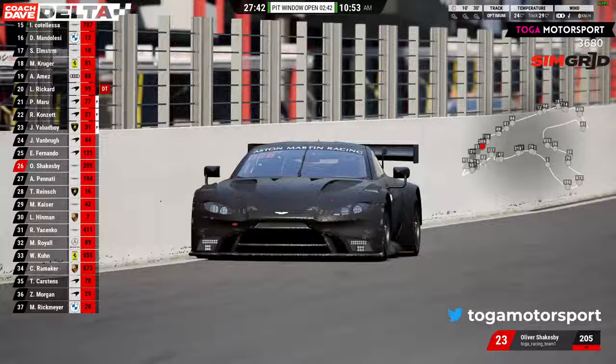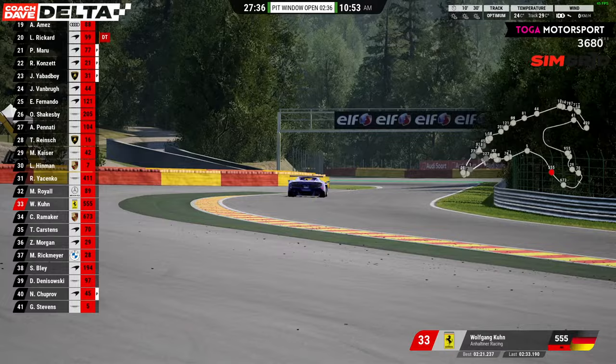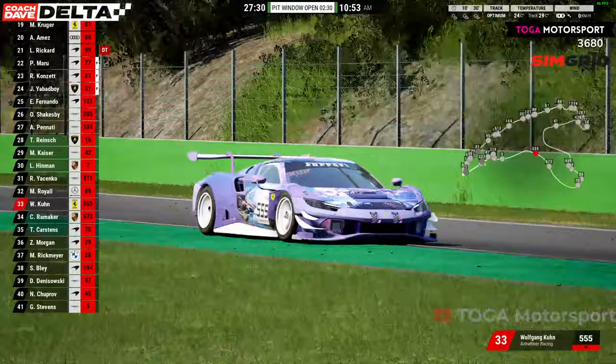As car 555, now driven by Wolfgang Kuhn, sits in P33. Wolfgang is a highly known driver here in Toga. He has been in many of our previous events, and he's such a nice guy to drive with, and such a nice guy to keep a conversation with.